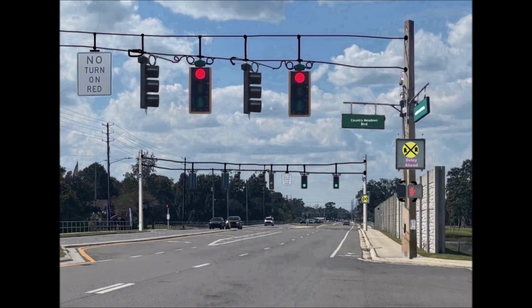The primary goal is to encourage drivers to divert onto an alternative route if one is available, or to slow down significantly and prepare to stop well in advance of the railroad crossing. This prevents vehicles from entering a queue that could back up onto the tracks or into the next intersection.